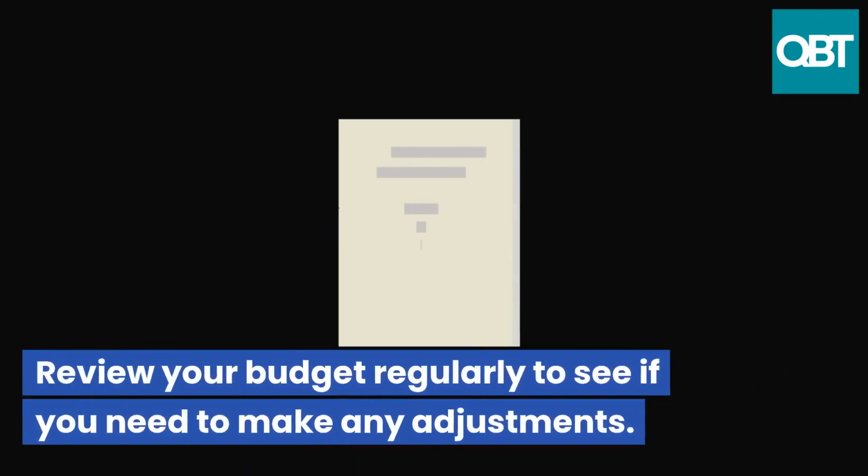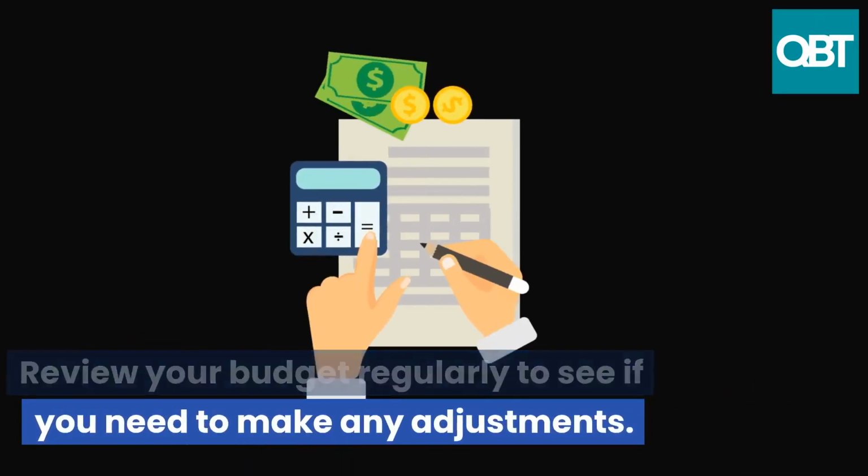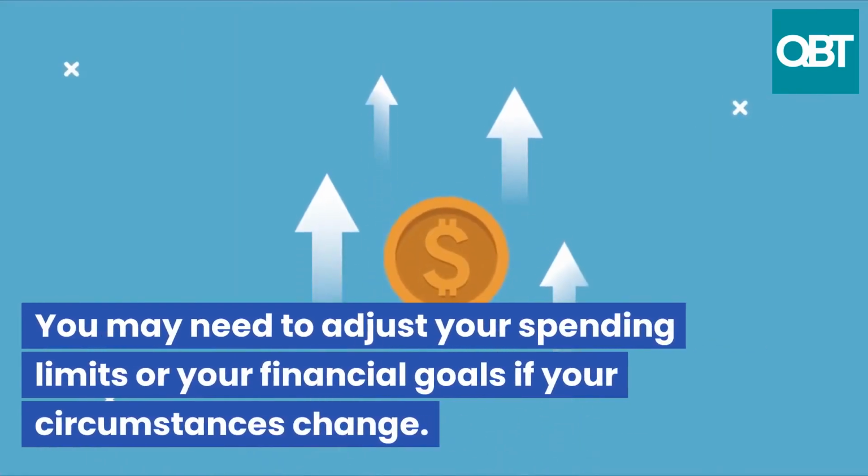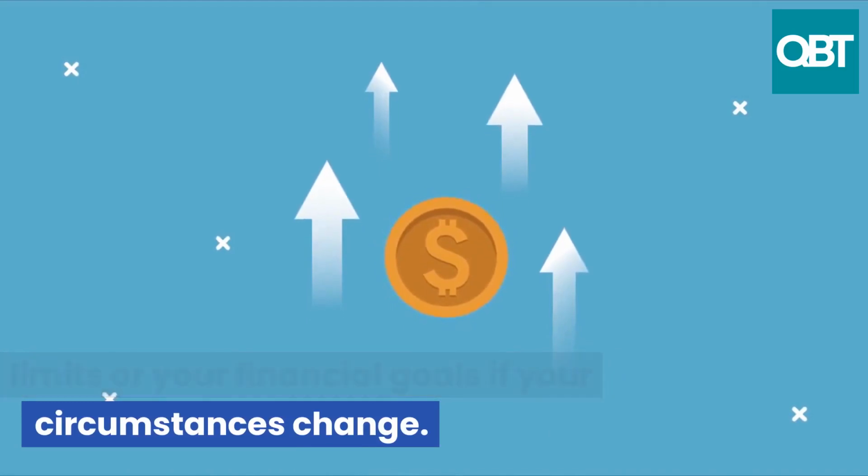8. Review and adjust your budget. Review your budget regularly to see if you need to make any adjustments. You may need to adjust your spending limits or your financial goals if your circumstances change.